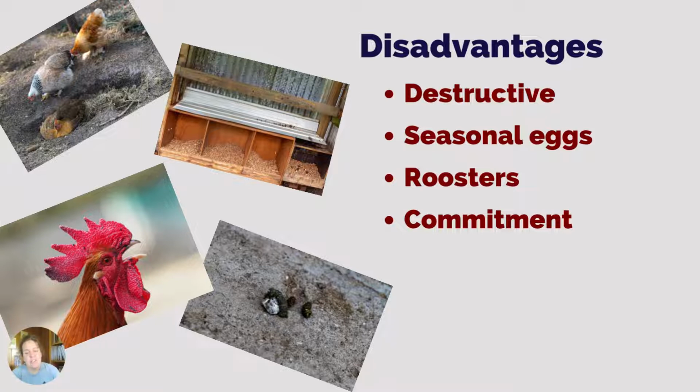The eggs are seasonal. They don't lay eggs year round typically, so there will be a time during the year that your chickens are just freeloading off of you, but they've worked hard for 3 seasons out of the year, so in the winter time you may have to purchase eggs.